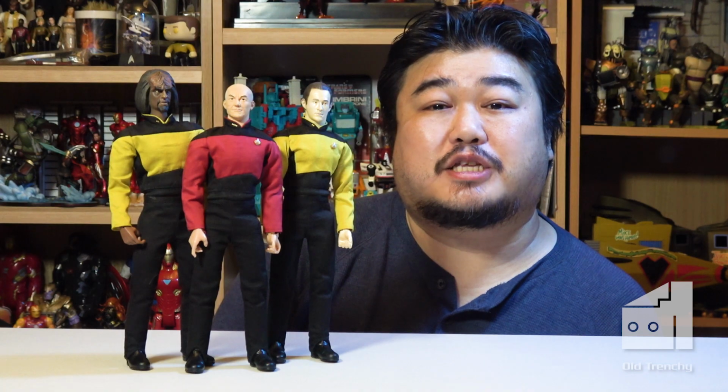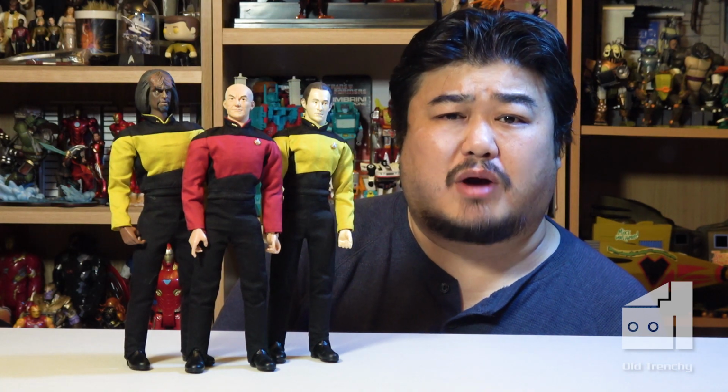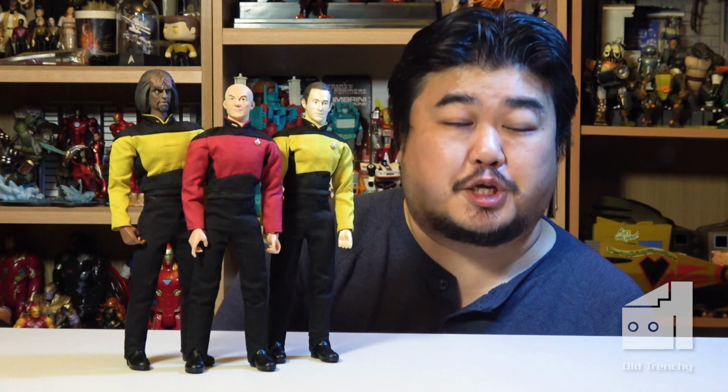Unfortunately, the two boxed figures were missing their phasers, which sucks, but that's not the reason it's made the frustrating list. These figures are rubbish. Okay, I'm being harsh, but let me explain.